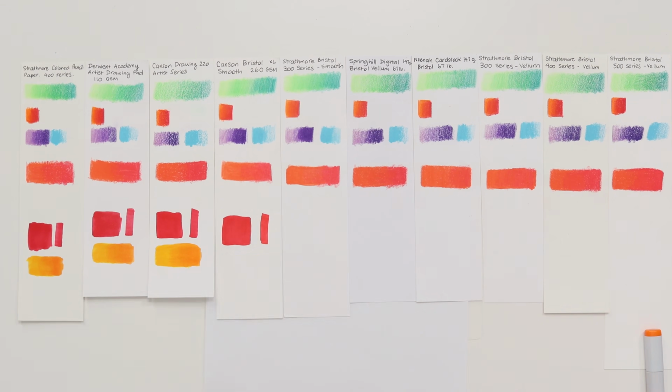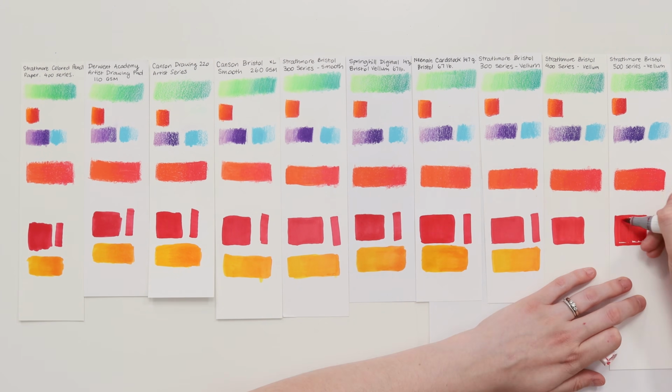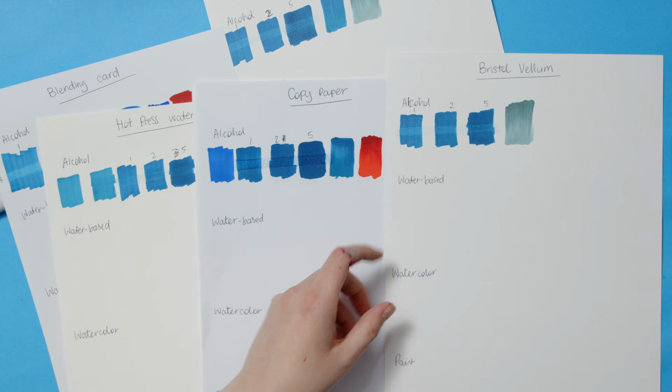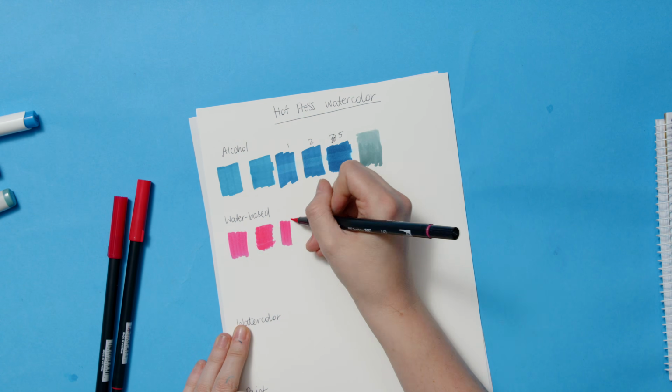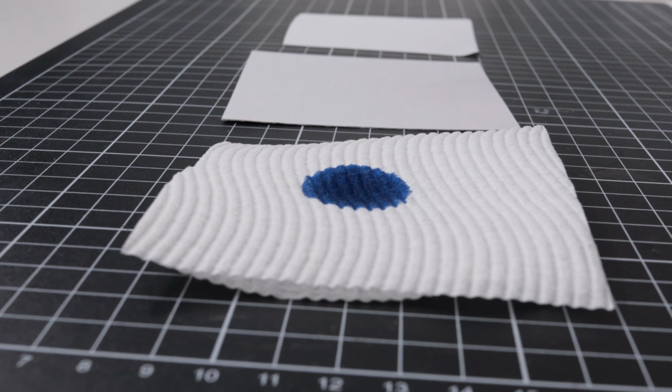The best paper for markers is completely different to the best paper for coloured pencils. And to make things even more confusing, the best paper for alcohol markers isn't the same as the best paper for water-based markers. So by porous, you mean it will absorb whatever you put on it? Yes. So like a watercolor paper would be super porous.